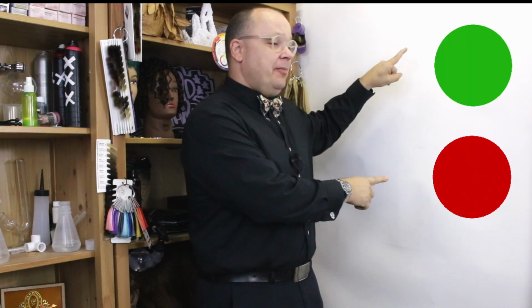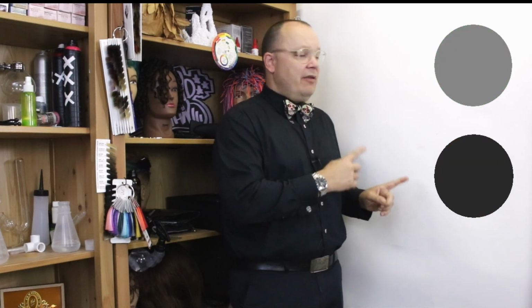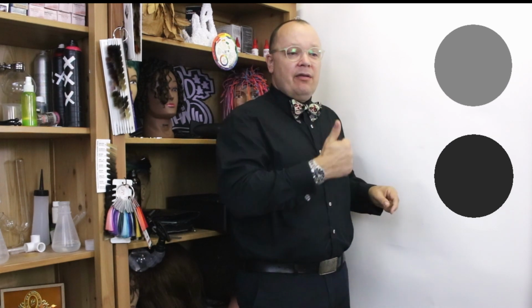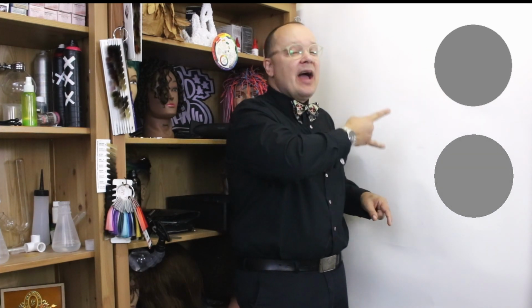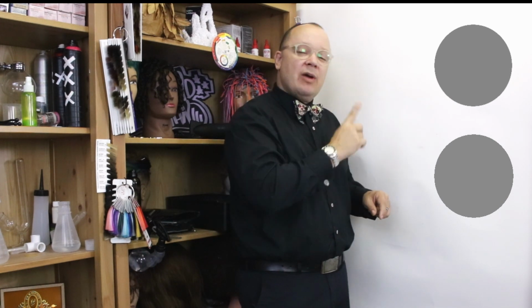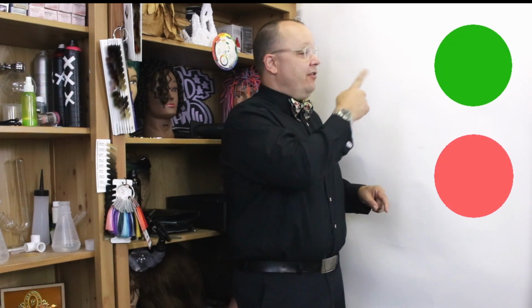Back to these dots though. If I remove the color again, we can see clearly how much darker the red one is than the green one. But what would happen if I lightened the red all the way until it was about the same color as the green one? So now we can see that in black and white, they're pretty close. They're a lot closer than they were. Now watch what happens when I bring the color back. Look how much lighter the red looks compared to the green.